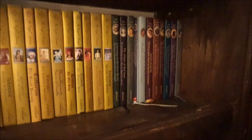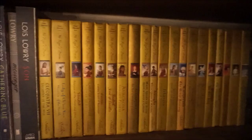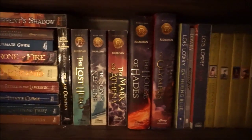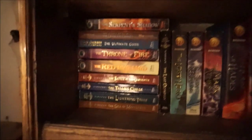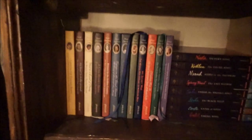Here you can see my Dear America Royal Diaries. I have some more on the next shelf, which I'll show you in a minute. I really love the Royal Diaries series. I finally collected them all, which I'm happy about. And now you can see my Rick Riordan. I don't know why I call him Riordan, but yeah, I just finished his Magnus Chase book, actually.